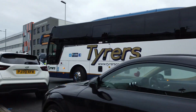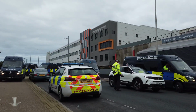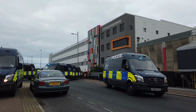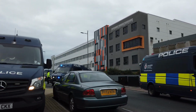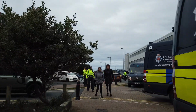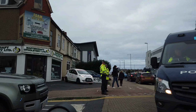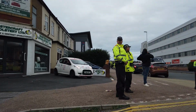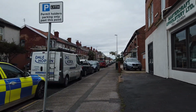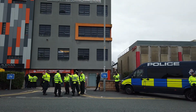Yeah, they're getting ready to move these people out, the away supporters. Oh, look at all these vans. This is crazy. Yeah, Blackpool against Preston. It's a massive derby match, and you can see what they're having to do. The police. It is mental. That's St Helier's Road. Yeah, there's some coming out. Oh, look at all these. Whoa. Wowzers.